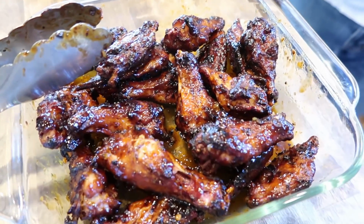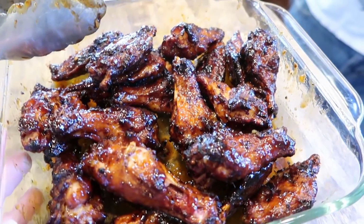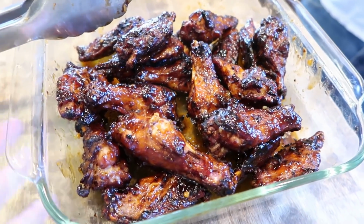I'm really excited. We have just been enjoying the last few hours outside. It's absolutely beautiful. We're coming in for supper. Sam made these beautiful wings, and it's gonna be bath and bedtime for the girls.